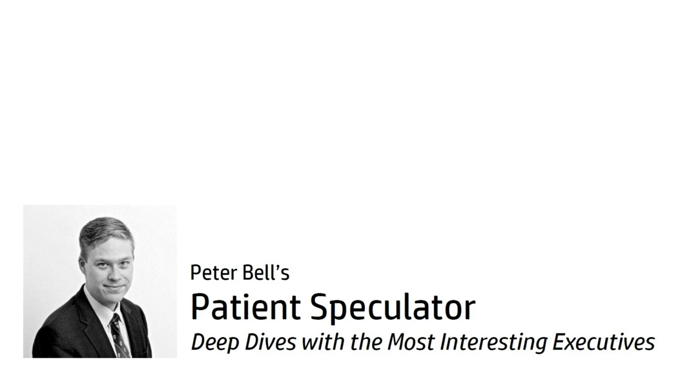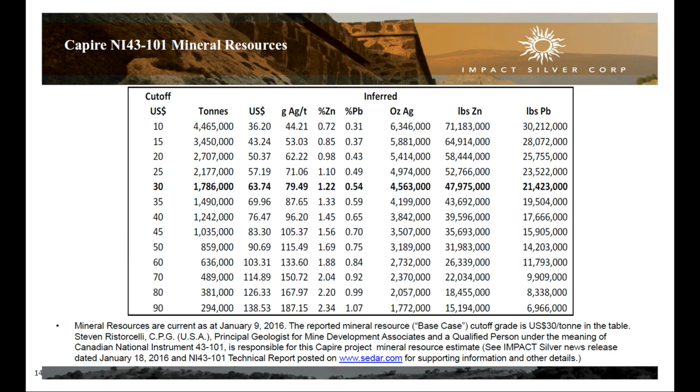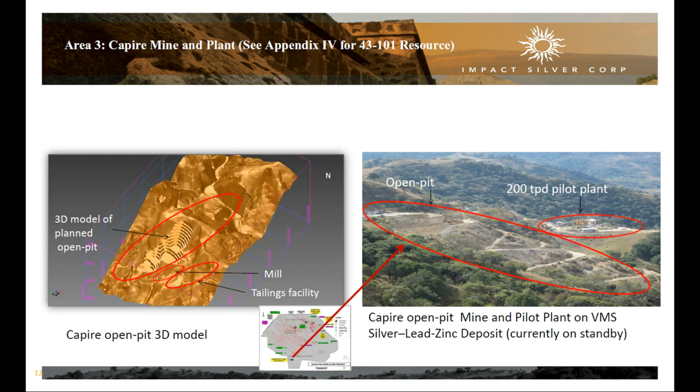One of the things you do notice is we don't have a very large resource. In fact, the only resource we have is on the VMS. Even though we may have mining plans out 3 and 4 years, none of that is a resource for 43101. And in fact, what we mine, we can't even call ore, but we've been mining this rock now for 12 years.